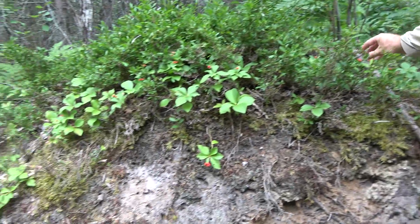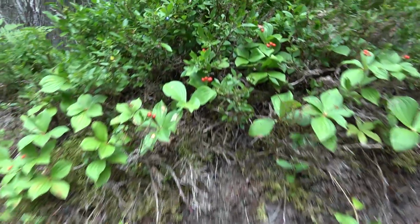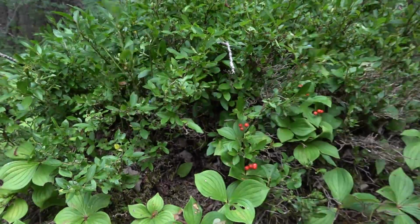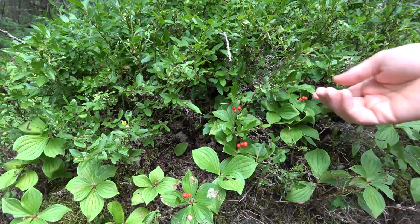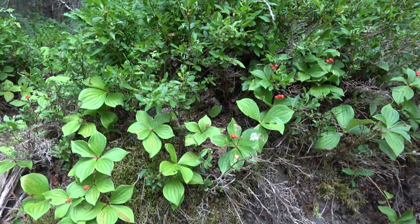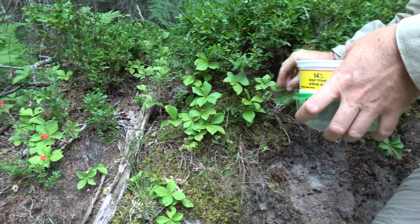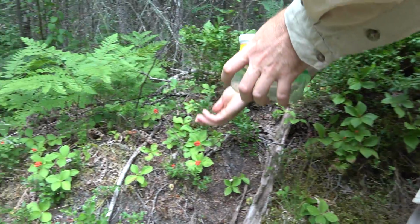Oh, there's some blueberry up there too. Blueberry. Whoa! A blueberry is a big treasure. We're gonna eat like bears now. One blueberry. Yeah, one blueberry, and the one I picked earlier, so 2. Pull logs apart and eat ants. Yeah, they're good.